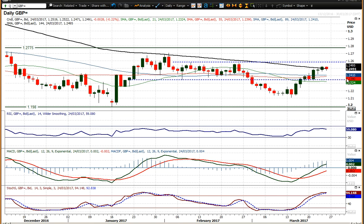There's been a suggestion from MPC member Geerten Vlieg, although my Dutch pronunciation is probably not great, that even up at 3.5% inflation, that doesn't necessarily mean you're going to get a rate hike from the Bank of England. So that's put sterling under a little bit of pressure today, and just slightly underperforming the other majors. But nothing too significant, and more of a consolidation, really.